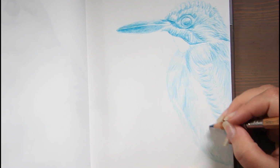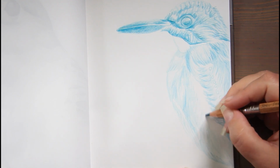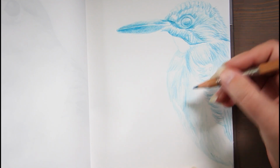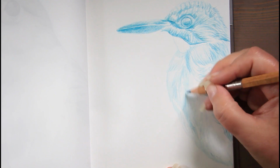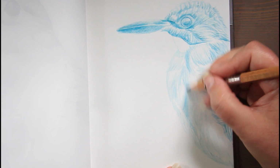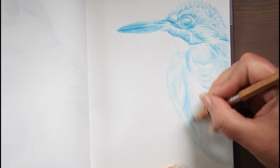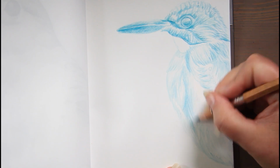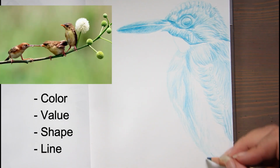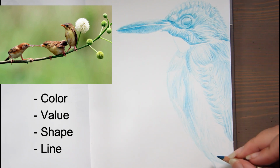And then the last would be being able to put all this together. Seeing the color, seeing the value of the color, seeing the shape that the color is within, seeing the lines, seeing the curvature, seeing the line weight, all of this put together will help train your eye as an artist. And like I said, you can do it with anything.